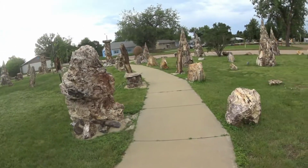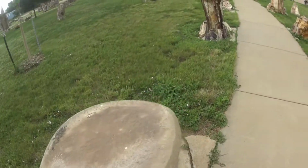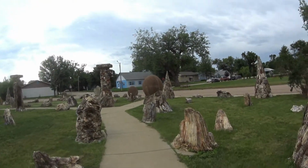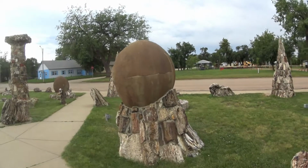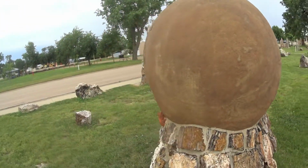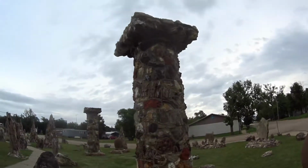We're gonna go over here and look at this big round rock. Got little benches everywhere to sit on. Look at the size of this thing. Yeah, dinosaur egg, there you go. Here's the pillars here.